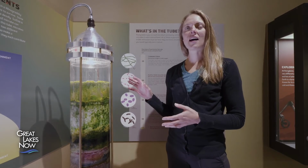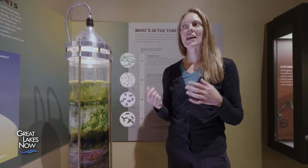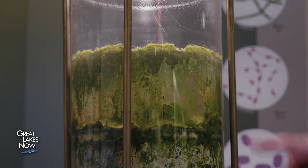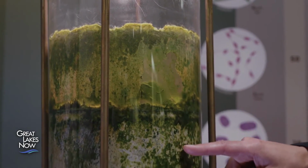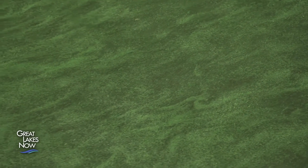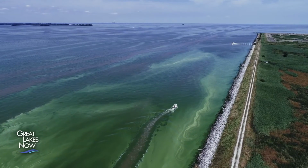What's neat about this column is that the bacteria living inside it are actually from the same groups of bacteria that would have been living in microbial mats on Earth 3 billion years ago. You might have heard of the green stuff at the top of the column. It's cyanobacteria. When we think of cyanobacteria today, we tend to think of the more problematic kinds, like the blue-green algae that we have to look out for in our lakes and waterways.